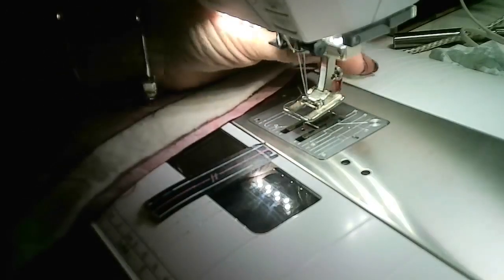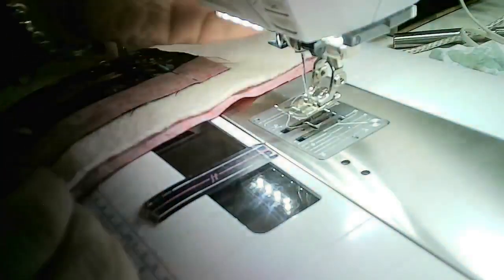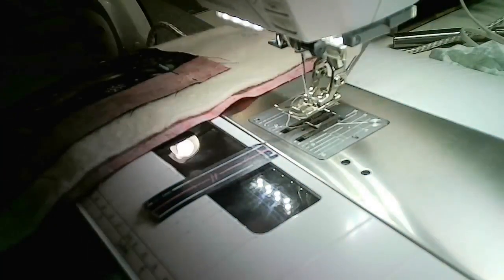Let me just swap my foot over. Let's get the 1/4 inch foot on. It doesn't have to be a 1/4 inch, but I've worn my sizings out with a 1/4 inch, so I really do want the 1/4 inch on, don't I? And then change the foot over to 90D. Where is it? Come on. All the way to the bottom, and there we go.